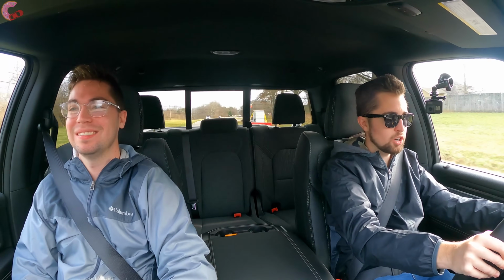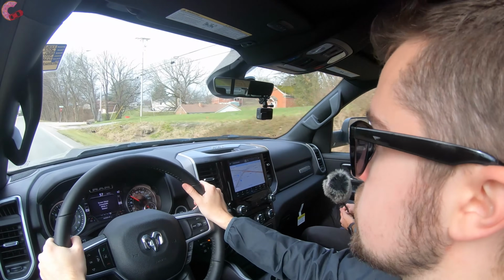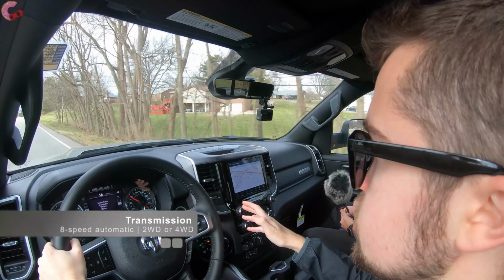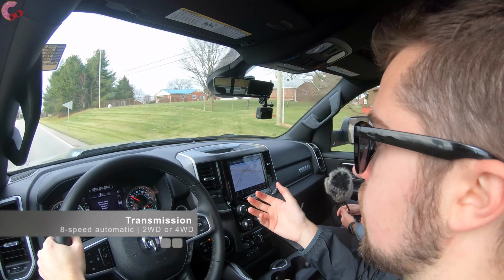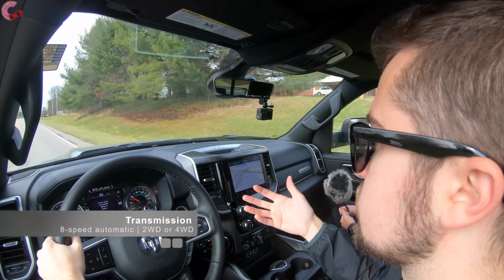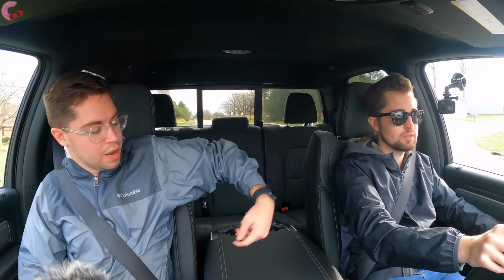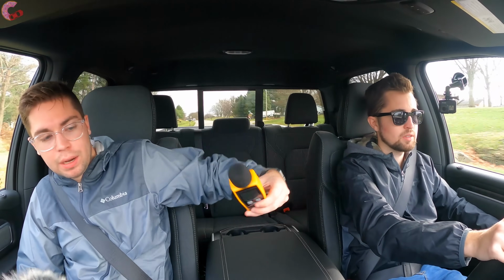I also wanted to talk about the transmission. Just like with all the other versions of the Ram truck, we do have the 8-speed automatic. This is a really nice transmission. They've done a great job with this. It's very nice and responsive. It's also smooth, easygoing. You know, really it seems ready for hard acceleration or just kind of cruising along. Yeah. Standard 2-wheel drive, optional 4-wheel drive. And while we're going 55, I will go ahead and get a sound level reading.